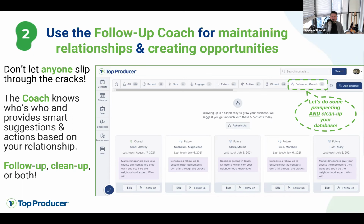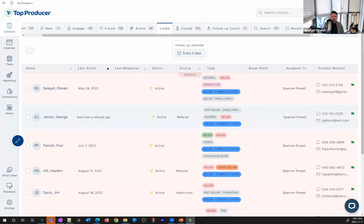And so let's jump into TPX here. And I'll just stop that poll. I've got feedback from the gentlemen that have joined us today. Thank you very much, guys. So they have been saying I've been using contact types to tag my contacts, but have not been using statuses as much. And just to be honest, that's actually fairly common. I do see that a lot.